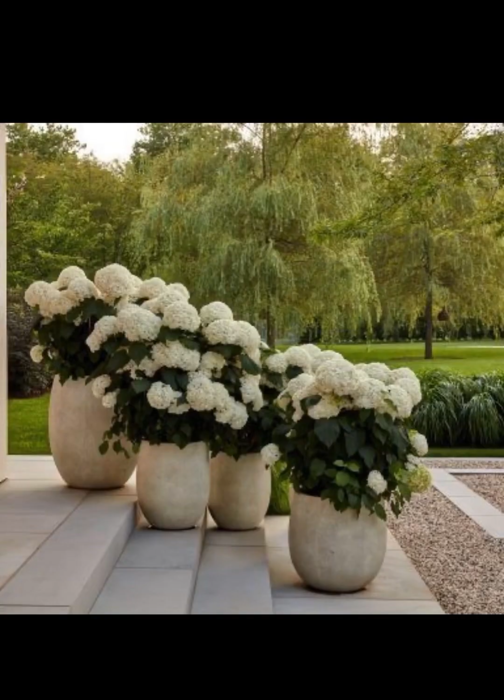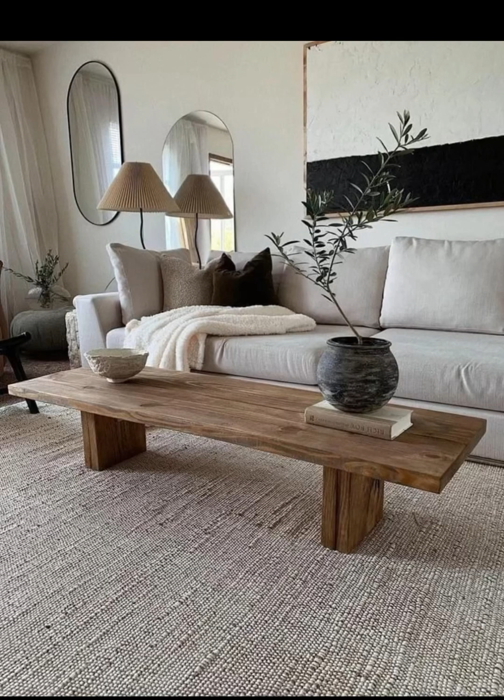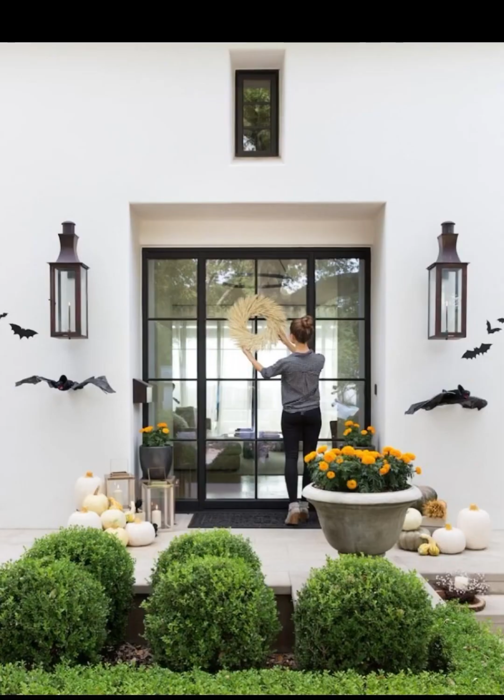And there you have it, folks, spooktacular Halloween home decor ideas that will leave your guests spellbound. Remember, the key to creating a hauntingly beautiful space is to let your creativity run wild and embrace the spirit of Halloween.